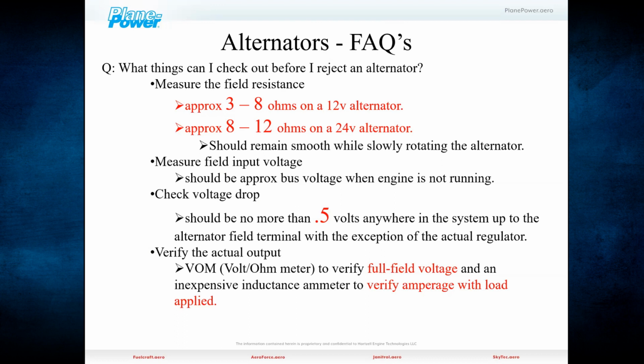0.5 volt drops in the system. We've hit that before, which is why we hit it again. And you can full field it. If you disconnect the regulator from the field of the alternator, and you connect a jumper from the output of the alternator, which would be connected directly to the bus through whatever size, say a 60 amp circuit breaker, you now are what's called full fielding the alternator.